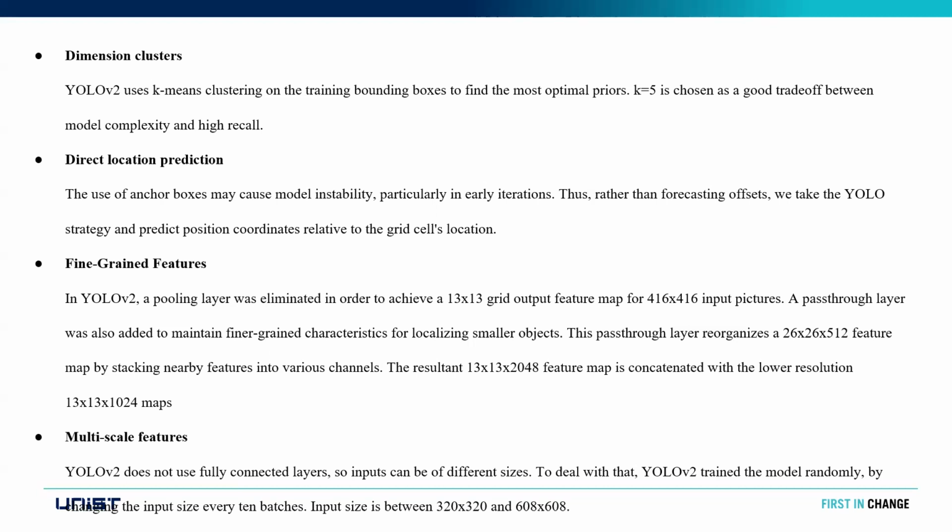This fine-grained feature means that in the middle of the convolutional layers, at size 26 by 26, they take the feature map and stack nearby features into the final feature map. The resultant feature map is concatenated with the lower resolution one. So basically, it takes two resolutions, higher and lower, and concatenates them.